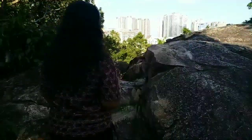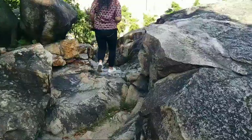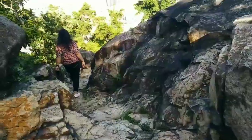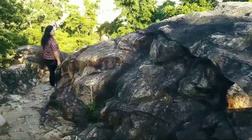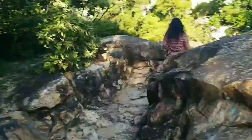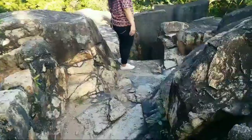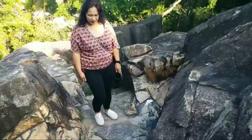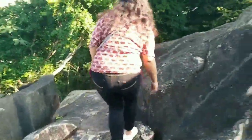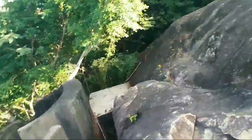To check what's behind this rock. There's someone dating at that side, that's why I did not go straight. I just have to climb these rocks and be on top.